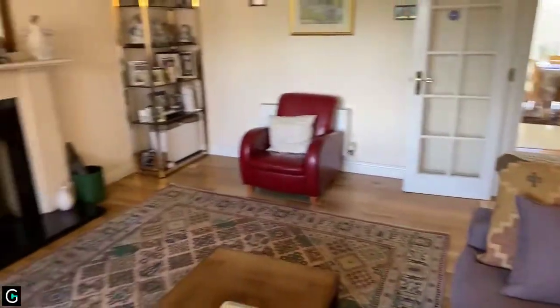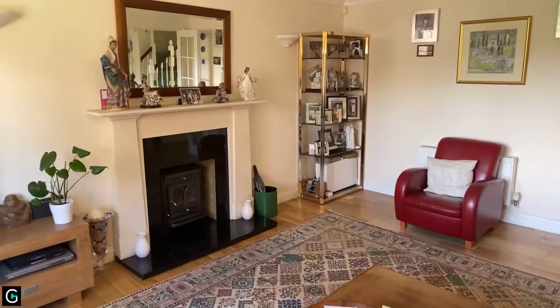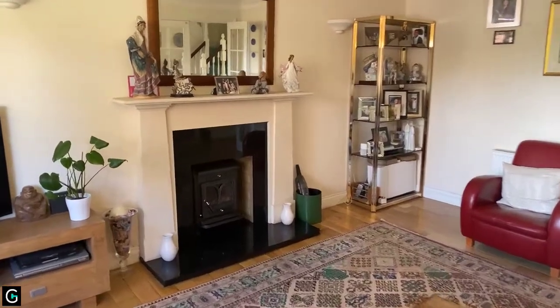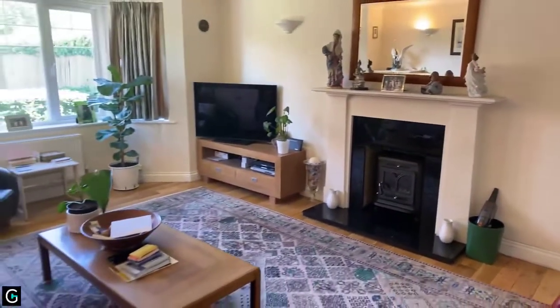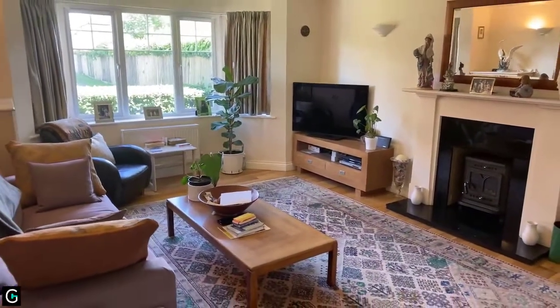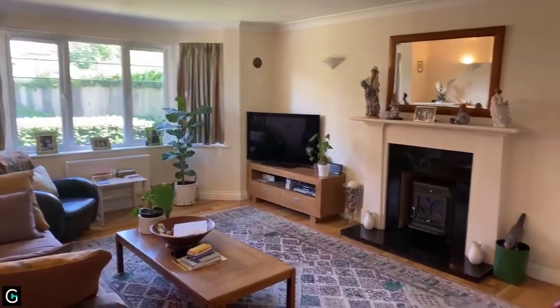This actually is quite a nice sized lounge. Sometimes the camera view that you can see perhaps doesn't quite justify the room size. We often find that when people have watched a live stream, they then come to see the house, they often say, oh, it's bigger than we thought. So worth me pointing that one out. So that's the lounge, the main lounge.